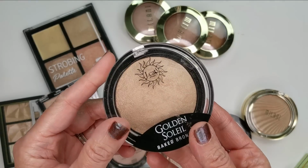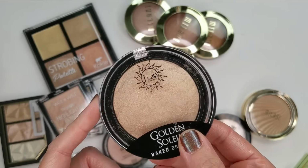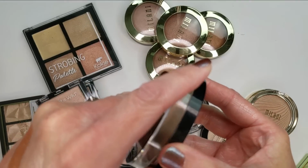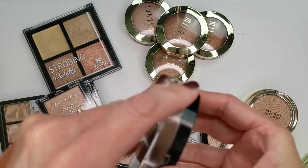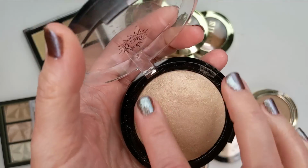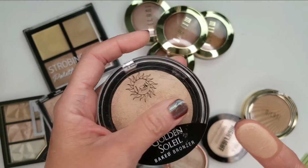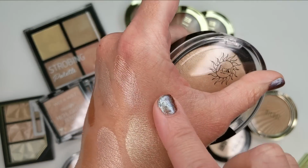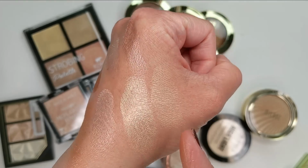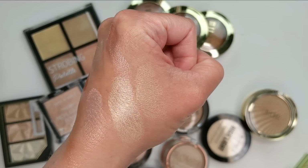The JCat Golden Soleil Baked Bronzer, which actually to me is not really a bronzer, it's more of a highlight color. This is in Coconut Island. I think they do have deeper shades, but this one in particular is more like a highlight, so I just keep it in my highlighter drawer. And again, the baked formula, I sound like a broken record, but it just is so smooth. And this one is also more of a subtle highlight, like the Essence Pure Nude. It's not as glowy as, let's say, the Revlon one next to it, but it does give just a little hint of a sheen.